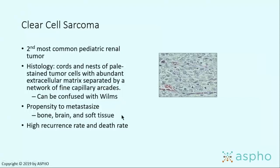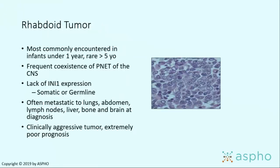It has a different metastatic pattern than Wilms tumor, with a much higher propensity for metastasis to the bone, brain, and soft tissue, and has a much worse prognosis than Wilms tumor.